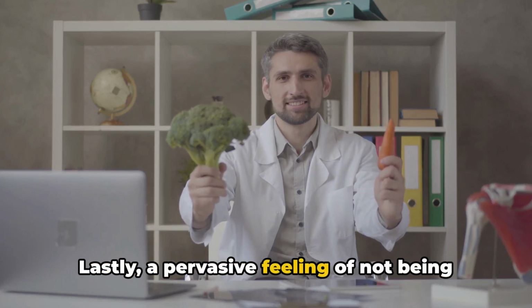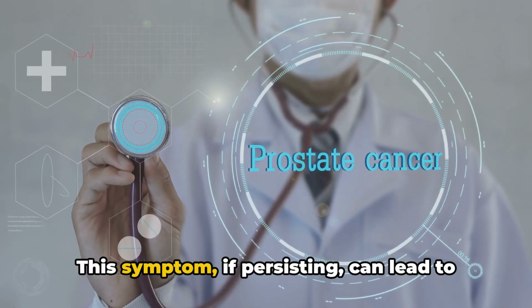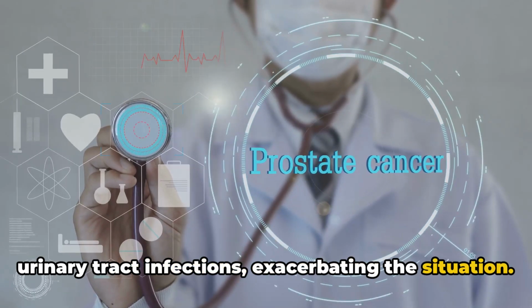Lastly, a pervasive feeling of not being able to completely empty your bladder might trouble you. This symptom, if persisting, can lead to urinary tract infections, exacerbating the situation.